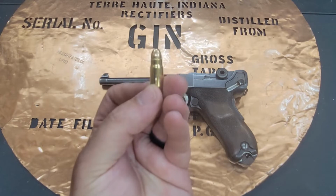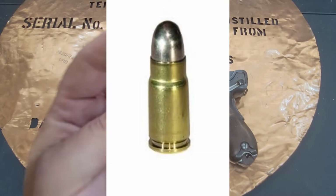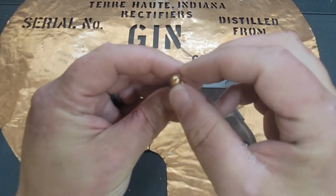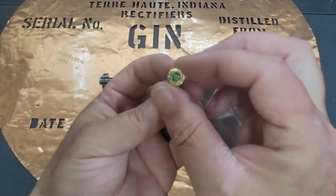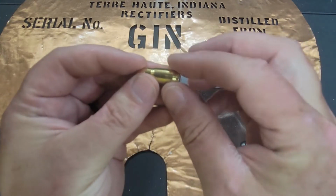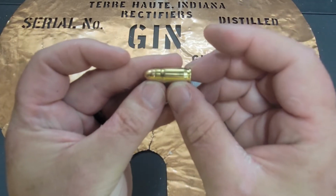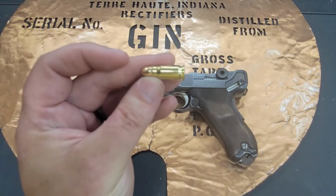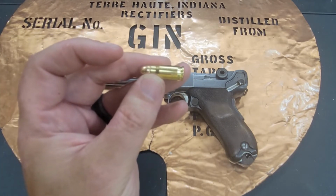We now call it the 30 Luger. It's 7.65 by 21, which means the brass is 21 millimeters. It's a 7.65 dimensional bullet. It's necked, and it comes out to a 9 millimeter diameter bullet. Of course, it's rimless, and it was a very, very good round. And this is what the Borchardt used, and he held on to this caliber of bullet, and that helped him get started.